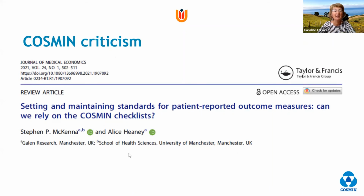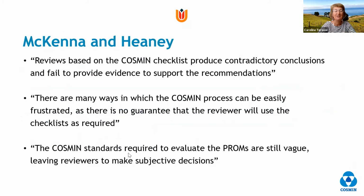Well, not everything about COSMIN is always positive, and not everybody is always happy about COSMIN, so I thought it would also be appropriate to show you some of the COSMIN criticisms that we receive. Recently, 2 authors from the UK published this paper: Can we rely on the COSMIN checklists? Well, their answer was not always yes, obviously. And they had several criticisms.